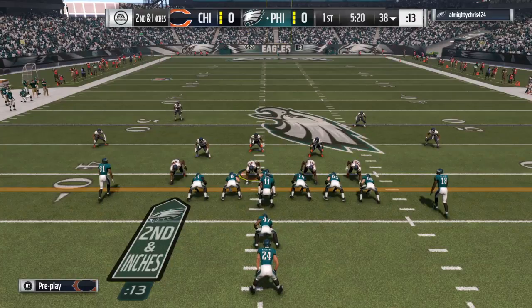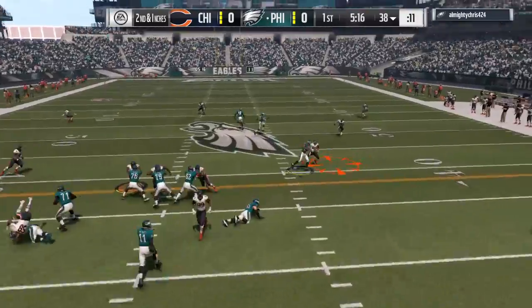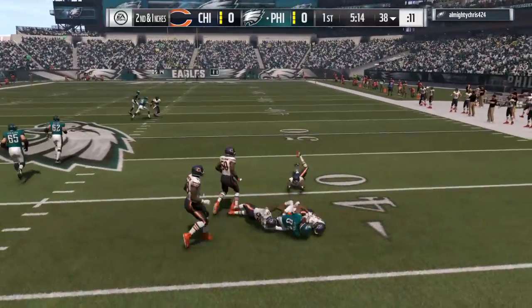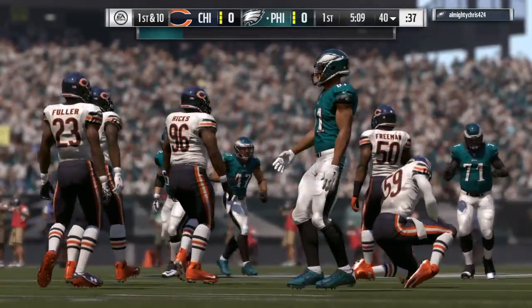Now let's go. Blue liner. Now Wentz throwing on second down. And Matthews over the middle with a grab. Defense is there, though. And he'll bring it up here to right at the 40-yard line.